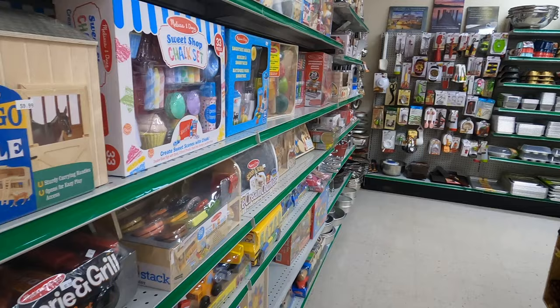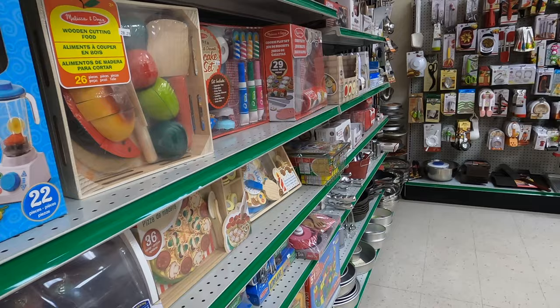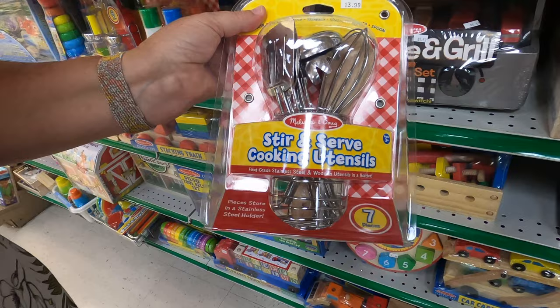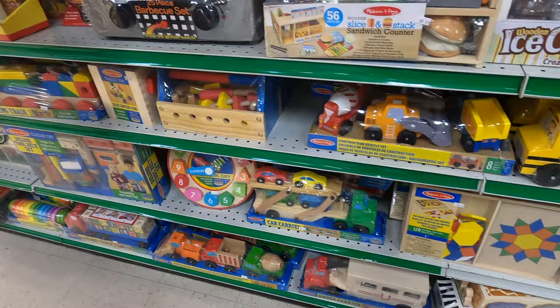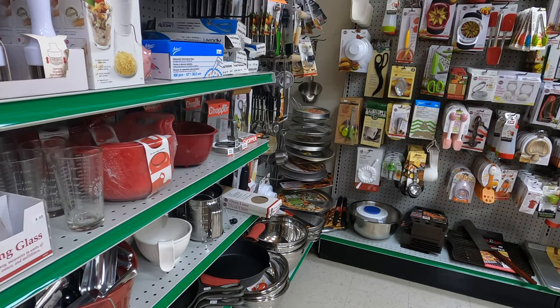As you go towards the restaurant, it says Nana and Papa's House, free treats. It's nice. Got cupcakes on it. Look how cute this is. Never seen that before, Melissa and Doug stir and serve cooking utensils. That's pretty cute. Just thinking about that kitchen that we just bought. There's a kitchen accessory set. Look at this.